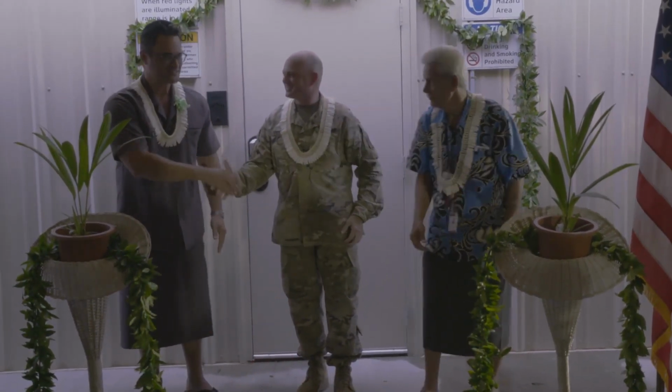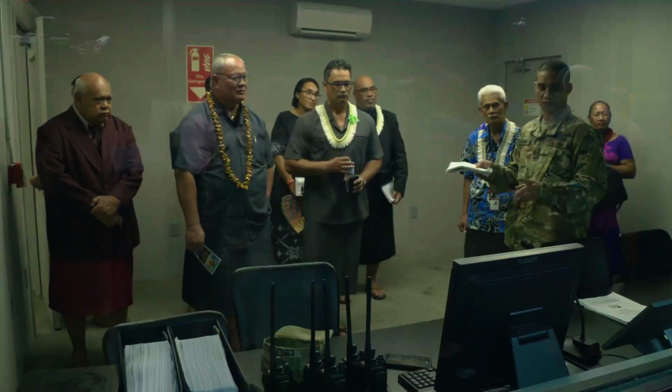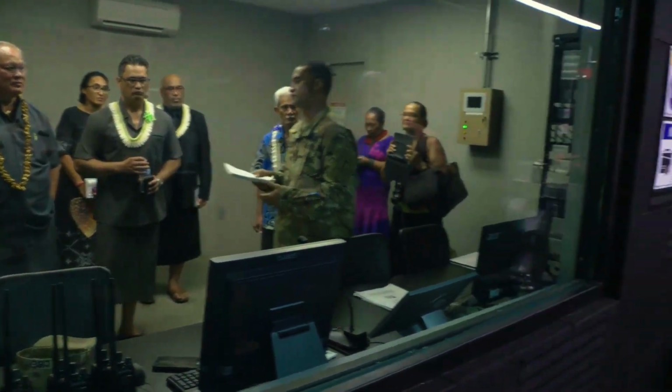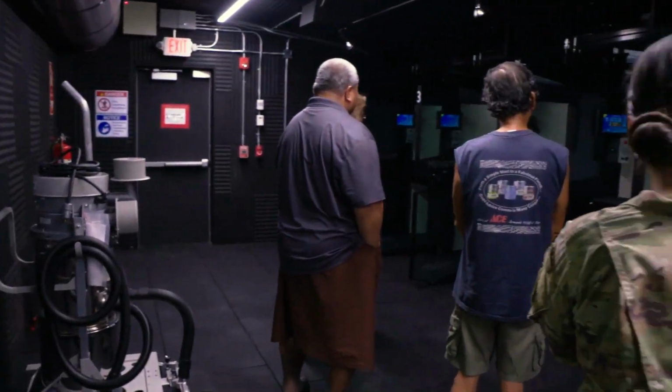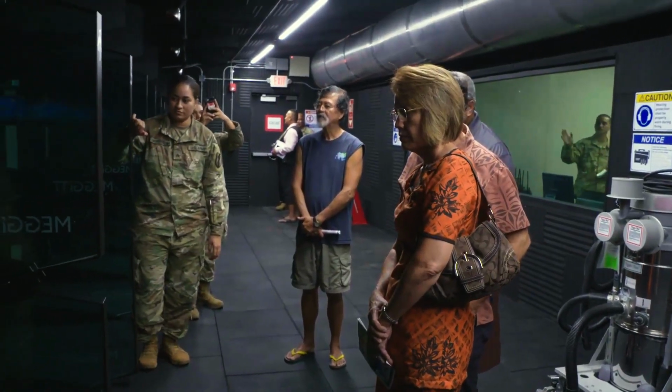This is the first one being built by the U.S. Army Reserve, and very excited. It is in my command's area of operations in the Pacific in American Samoa. This particular range, we're going to allow our soldiers to train right on site. American Samoa, per capita, has more volunteers for the United States Army than any other region in the United States. And we have a very large footprint in terms of personnel over in American Samoa.